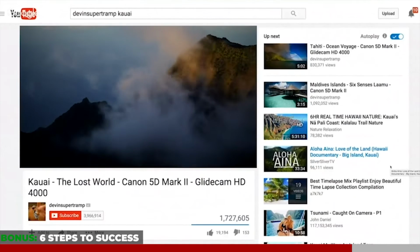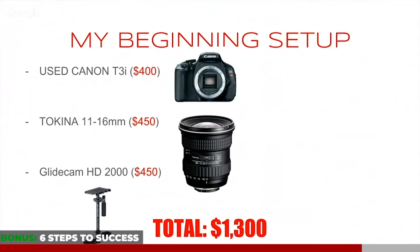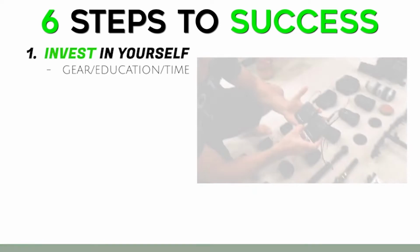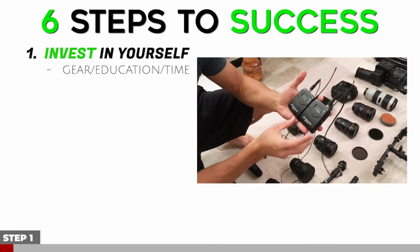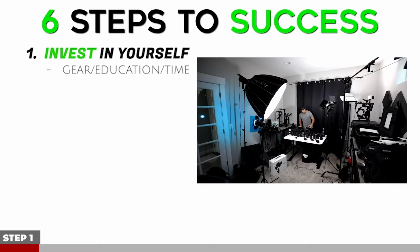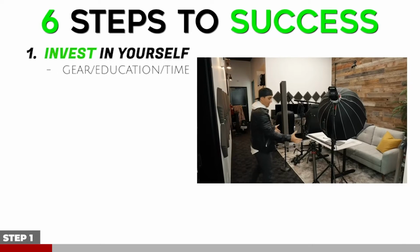So I dove in headfirst, spent my life savings on buying my first camera setup, which was a used T3i, a Tokina 11 to 16 millimeter lens, and a Glidecam HD 2000, totaling $1,300, which for me at the time was a lot of money, but this is the first of my 6 steps to being successful, and that is being willing to invest in yourself. You need to be willing to invest in professional gear if you want to be paid as a professional. So my advice is don't be too cheap. Buy quality gear that will deliver quality footage.